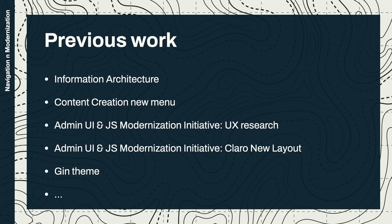Sasha, who is one of the maintainers of Claro, was able to take a lot of these ideas and put them into Gin. And what you can see in Gin is partially a lot of the things that we discussed for Claro. Obviously, he made a lot of improvements on top of that because he's been able to make a lot of changes that we weren't able to do for core. But one of the first things, which is the navigation, we've finally been able to implement.